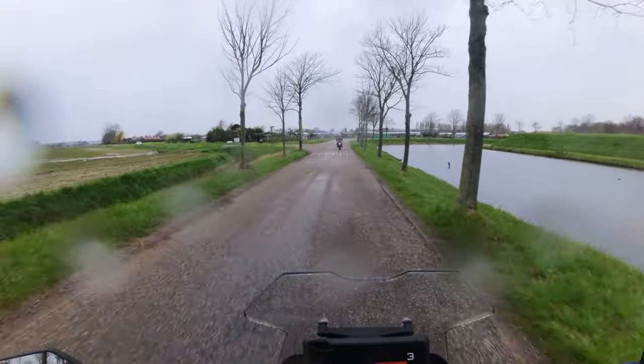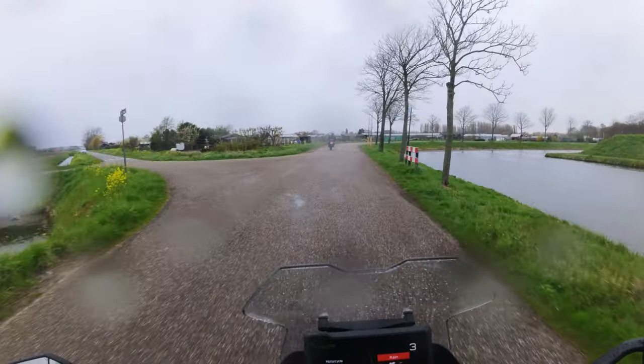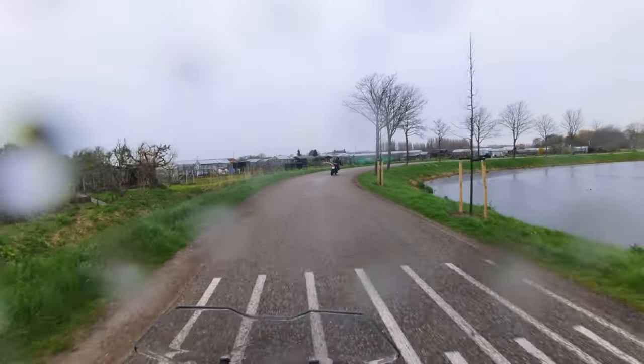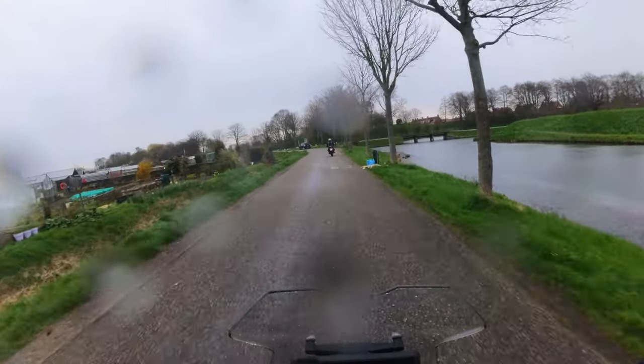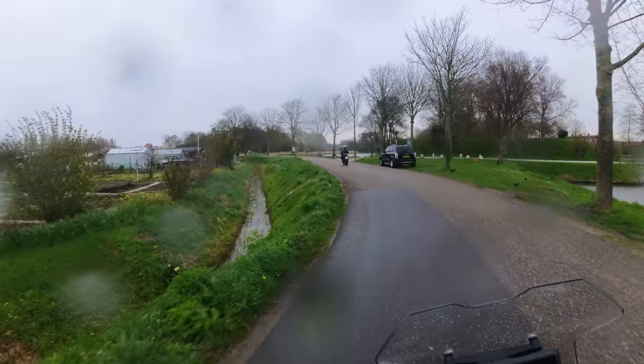The KTM 1290 Super Duke GT has a 23-liter fuel tank, and with a fuel consumption of 5.7 liters per 100 kilometers, which is just over 1 to 17.5, you will get about 400 kilometers out of the tank of fuel, which is actually not bad.